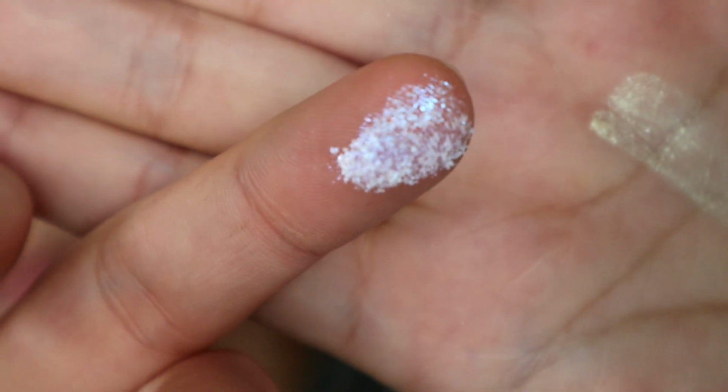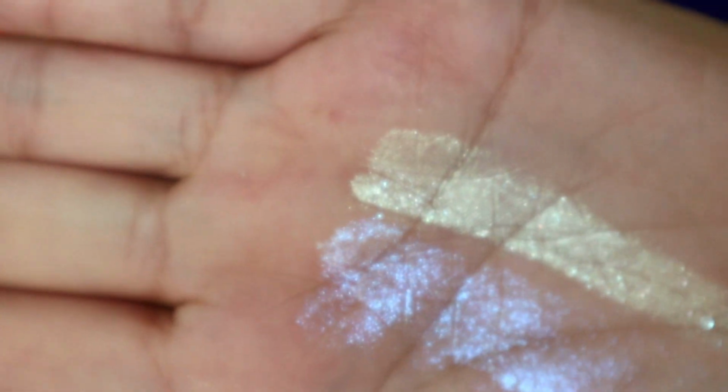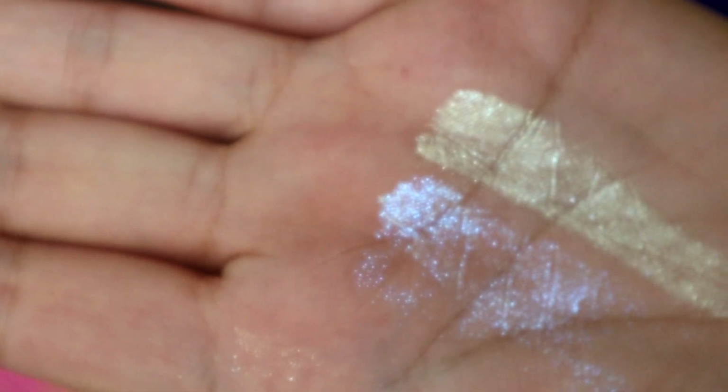I use Save Me a lot. I've actually hit pan on Save Me. This is Save Me. I'll just place that right next to it. Don't clock me for my gross nails, guys. But are those not gorgeous?